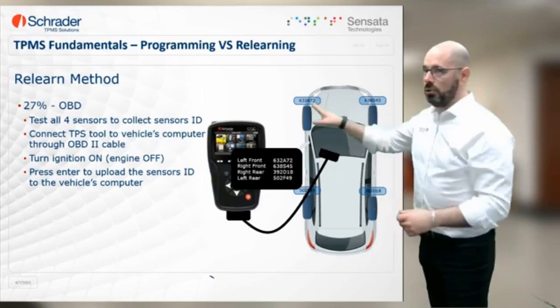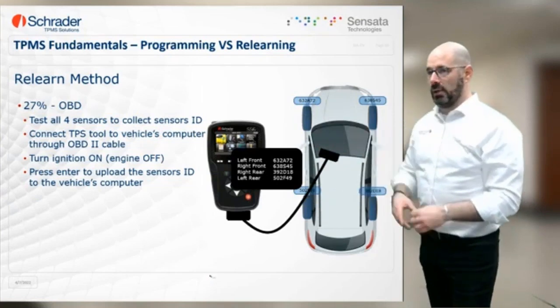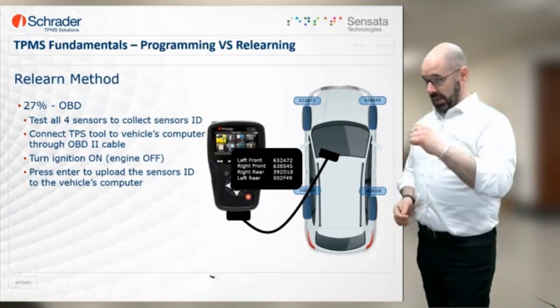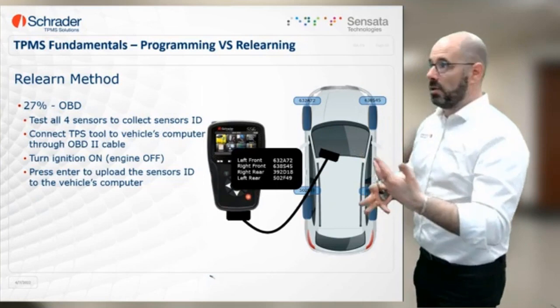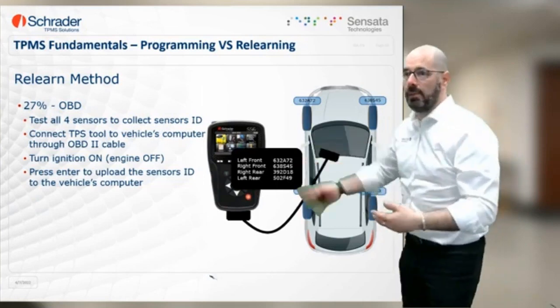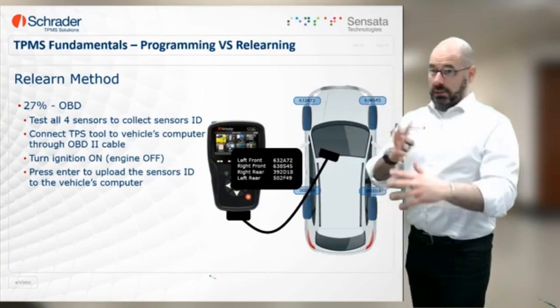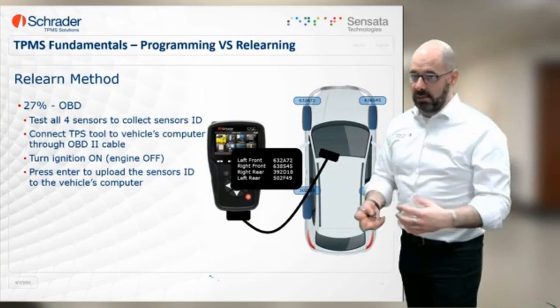Some will ask you to scan the sensor a second time after you've uploaded. Some will ask you to drive. Some will ask you to turn the ignition on, the engine on, and then scan a third time. Some will tell you to leave the tool connected, but go activate all 4 sensors again. Like I said, there's no standard, okay? It can get a little tricky.